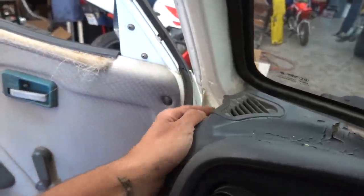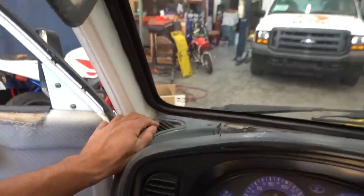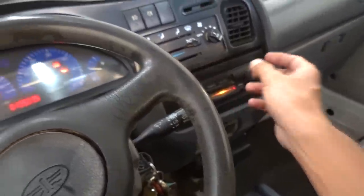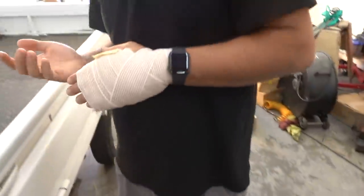That's a defrost vent. I don't know where the speakers are. Oh, they're right here, dude. I don't think there is one on this side. I think it's only on the driver's side. What, dude? You just cut your other hand? Almost. That's sharp right there.